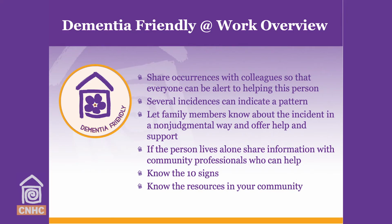So our overview of dementia-friendly at work. Would you like some dementia-friendly training in your work? You can contact the Memory Loss Program at communitynurse.com. Our training is free.